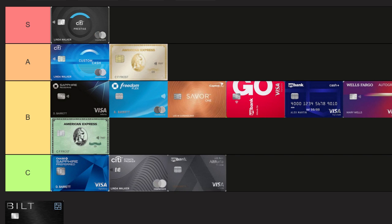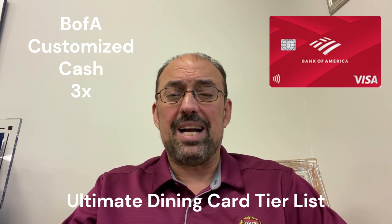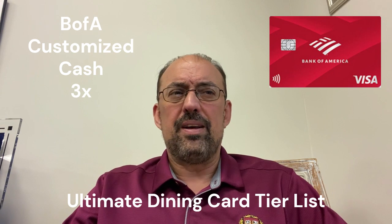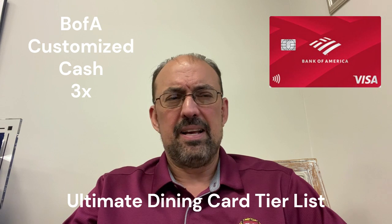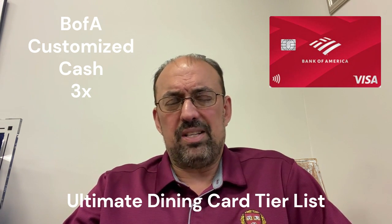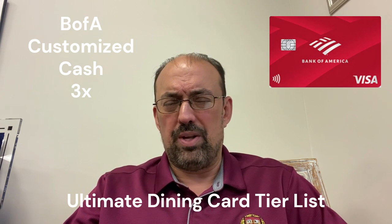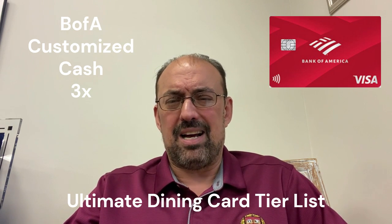The last card on our list is from Bank of America, and it is their Customized Cash card. Now, that sounds a lot like Citi's Custom Cash card, but this is their Customized Cash card. And this one, you get to pick a category that you get 3%. It's a no annual fee card and all of that, but Bank of America's points, they're not transferable, so this card is just not going to be able to be used as flexibly as you could use other cards with transferable points. And so 3%, that's kind of the baseline of what we're looking at.